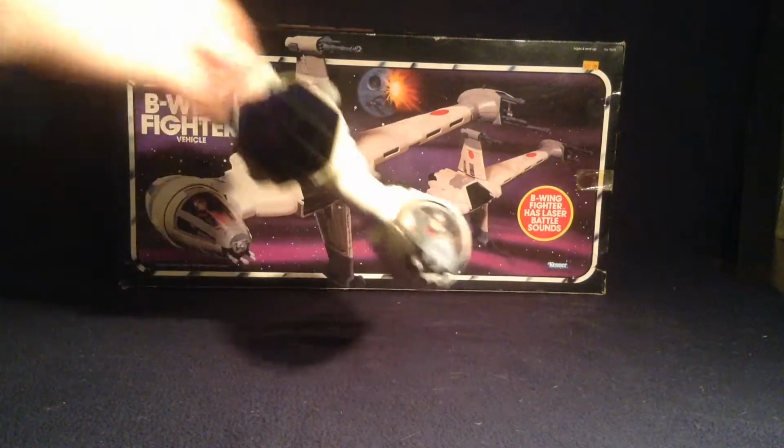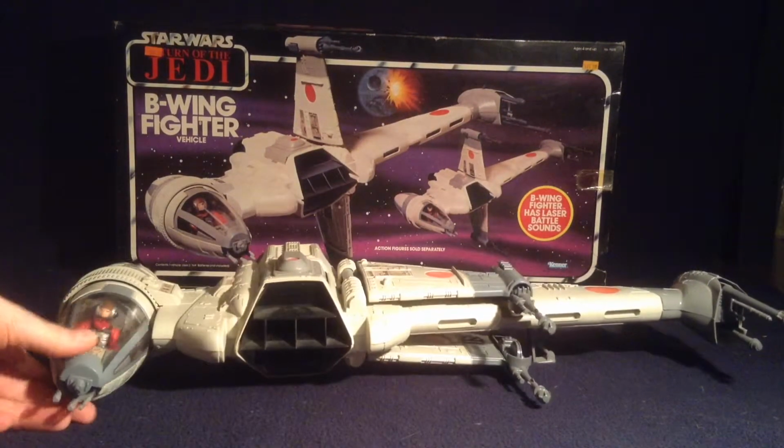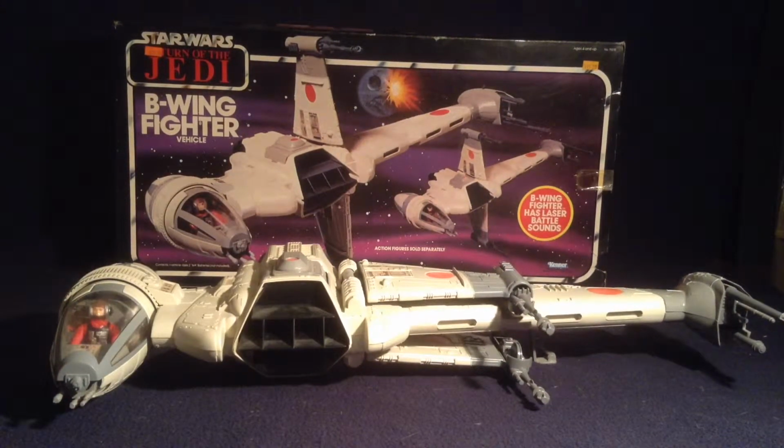But let's put it back the way it was originally. Here. So why is it called a B-Wing? I mean, it is obvious to some, but not obvious to others, so I'll just show you exactly why.